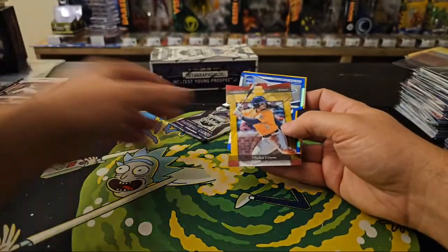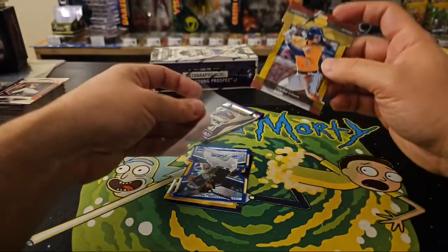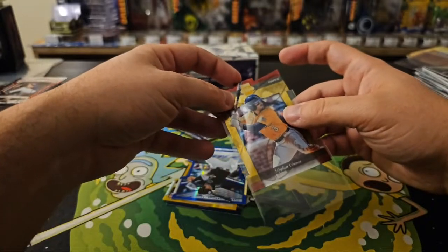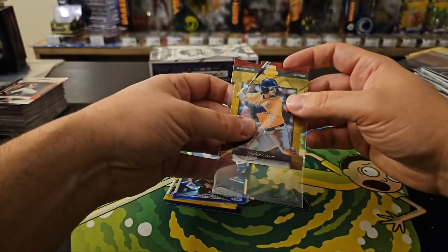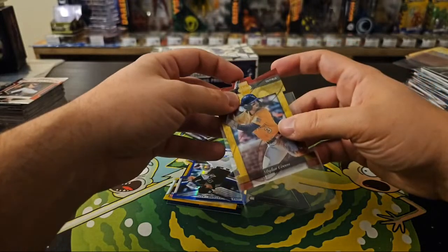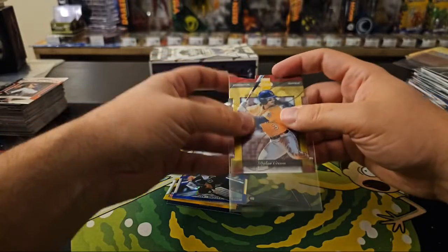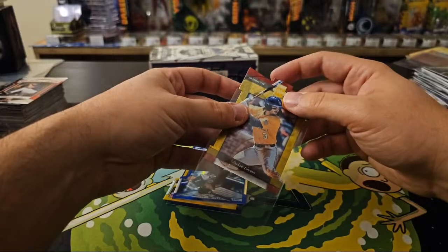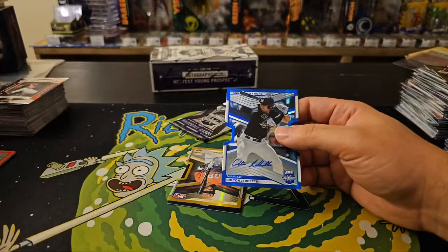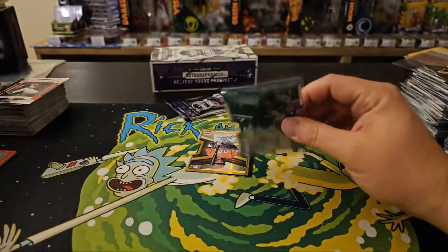We got Grant Taylor. Very nice. Dylan Cruz to 24 for the Nats. And I'm not going to be able to get that in, probably. Nope. Colton Ledbetter for the Royals. Or not Royals, Rays.